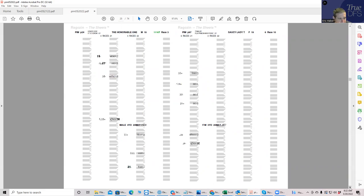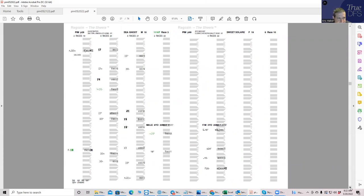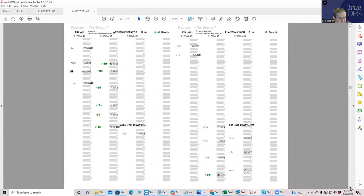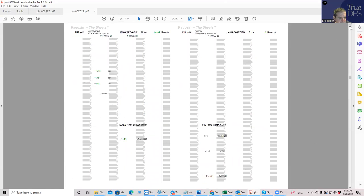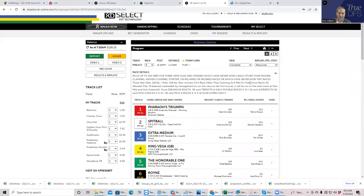I mean, there's really nothing to compete with this. The Honorable One has an 11, but that's on the dirt, and then Royne with a 15. It's going to be extremely difficult to beat this horse. So you have to make a decision on what you want to do with that. You could either use it to make the rest of your multi-leg parlays and multi-leg race wagers work, or you could just not bet the race.